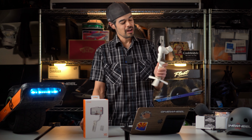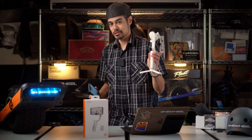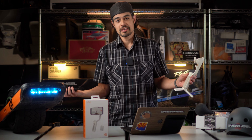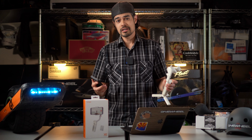So, you know what? I'm gonna try using my phone and this gimbal to record a riding montage for you guys while I test out this new firmware. So hopefully that goes well. Enjoy the riding montage.